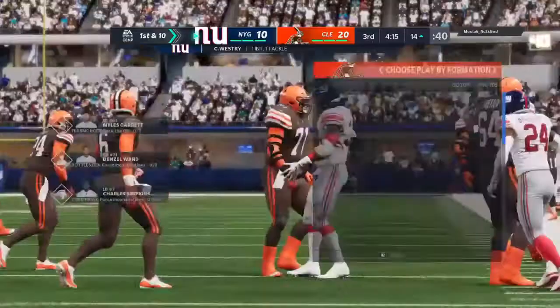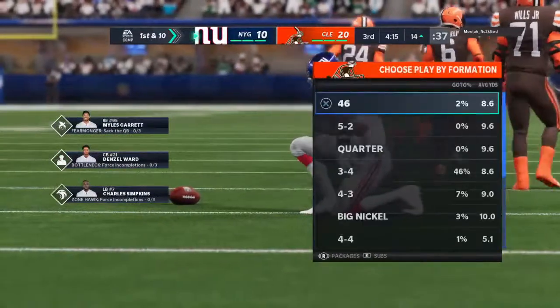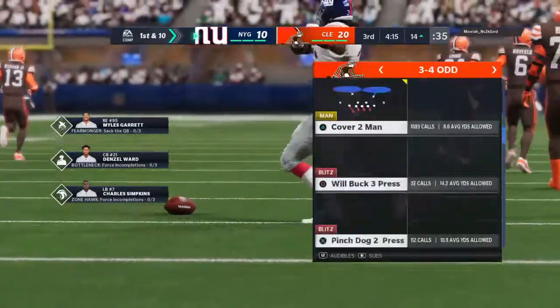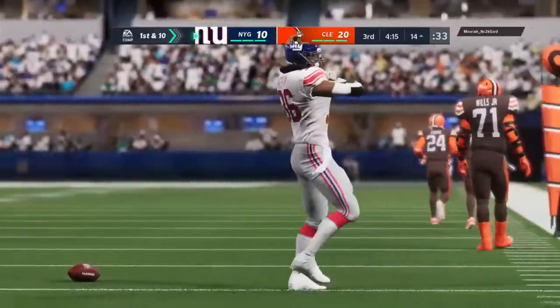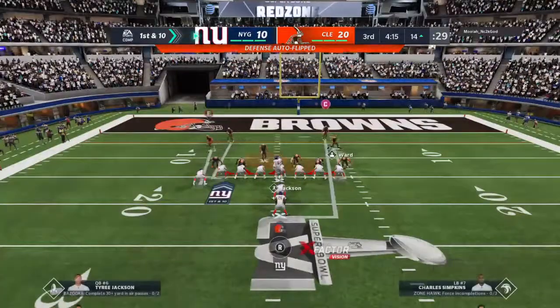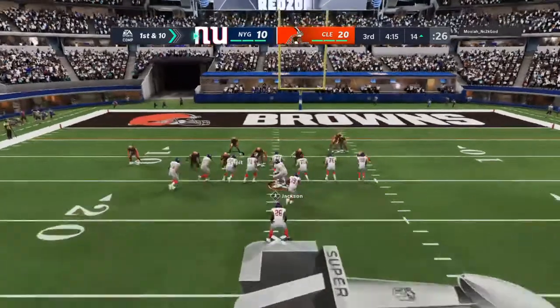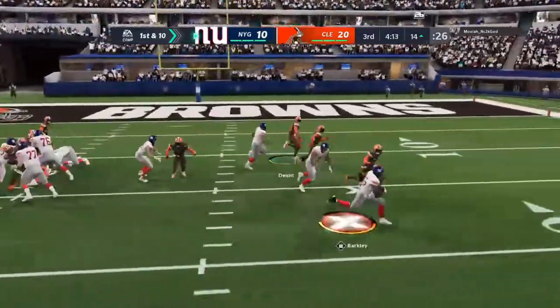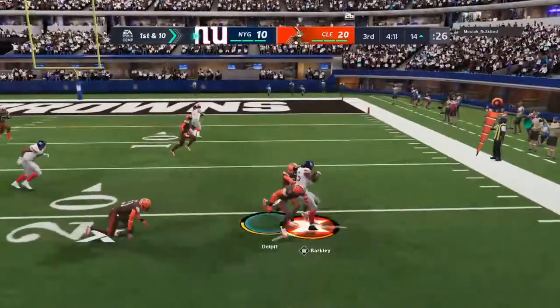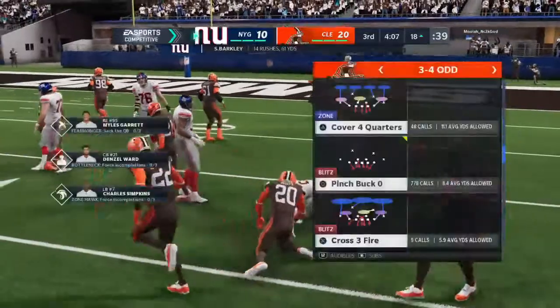That interception sets them up beautifully already in the red zone. And you can hear it all the way up here. Oski, everyone turned to block, find a spot, and now they're set up inside the red zone for their offense. 1st and 10, and kind of tipping their hand at running the ball. 3 tight ends are out there. They'll try and get this run game going. This is Barkley.